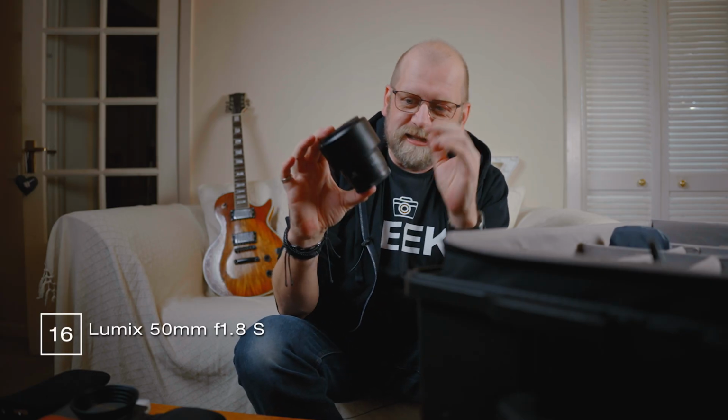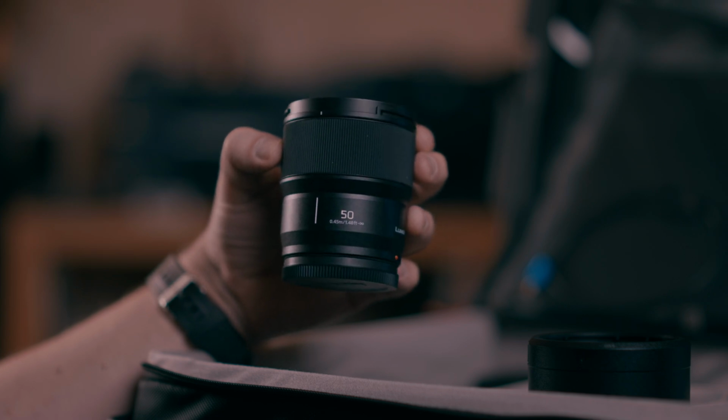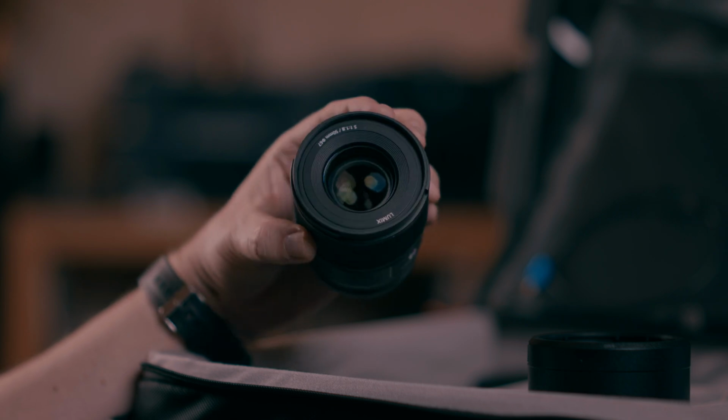It's a Lumix 50mm f1.8 lens. This is my go-to prime lens if I have to use the Lumix S5 with autofocus or for photography, which is pretty amazing autofocusing. Standard nifty 50, it's a nifty 50. Okay, we do have a Lumix S5.